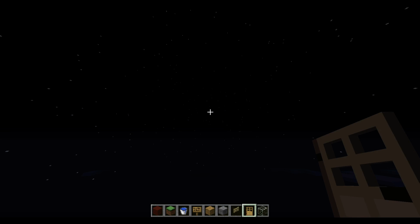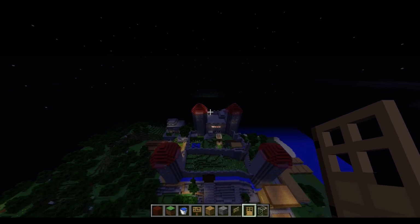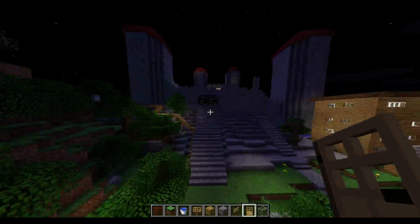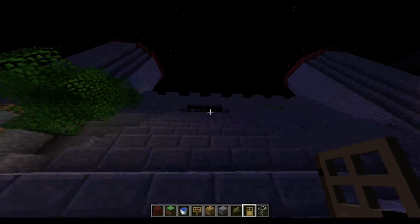This is a tour of my medieval castle project. So, this is the front of the castle and a bunch of steps leading up to there.